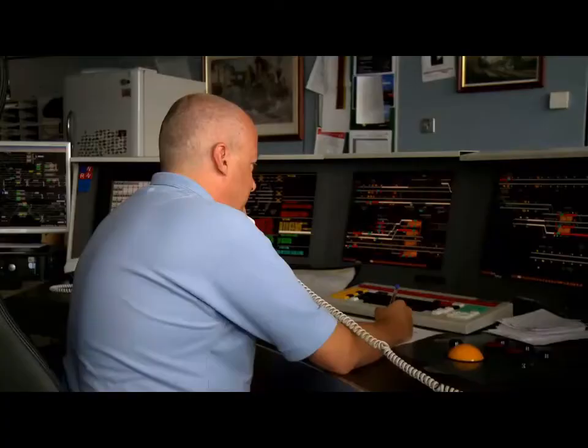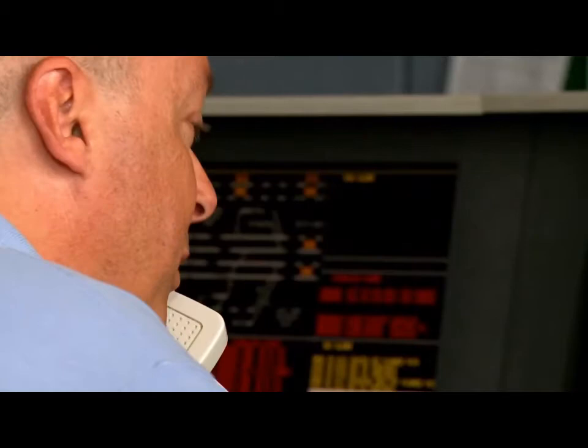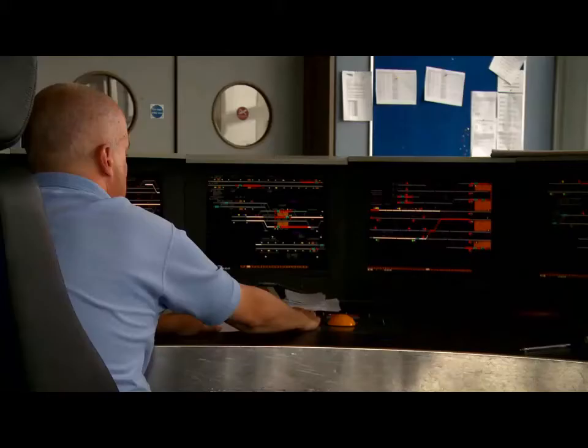Hello, driver, you're sitting on Area 83 Ashford, over. At any time, there could be an emergency of any description and that's when I will then step in and take over from the computer. I will turn the computer off and then run the trains manually using the keyboard or the trackable system that we've got.